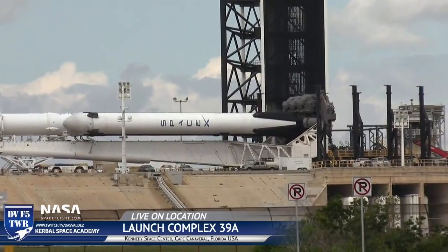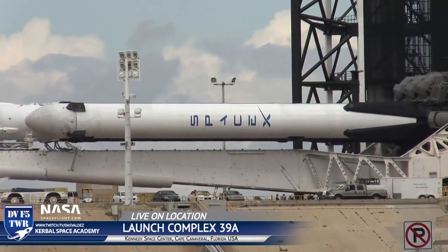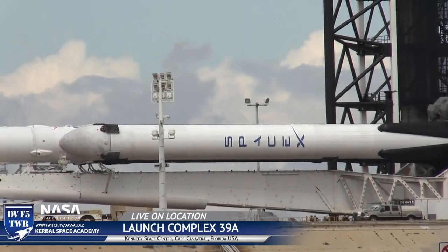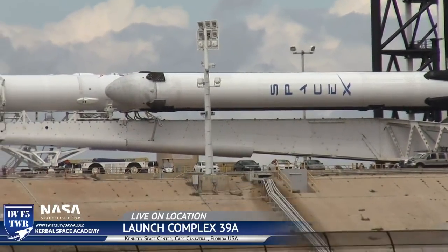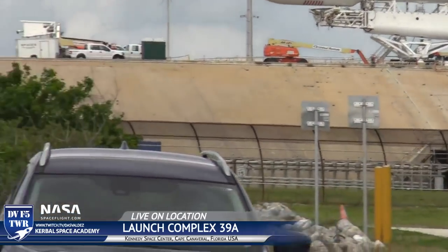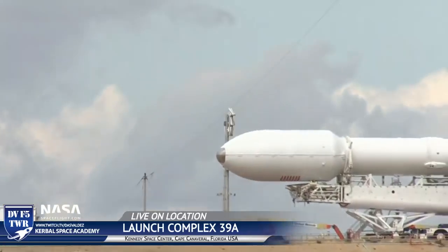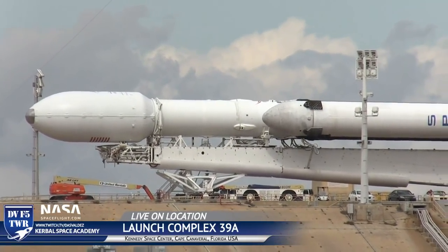Someone is asking, isn't Elon not a part of SpaceX anymore? No, he is. He's a total part of SpaceX. He's their president, their COO, their chief designer, the founder. He's still very much involved with SpaceX. He hasn't stepped back in any capacity.